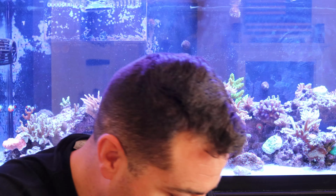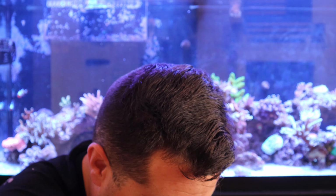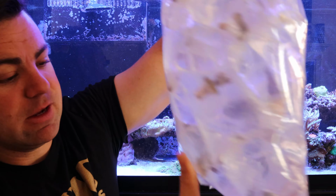Let's see here. Oh, looks like I got a leak in here somewhere because the paper's wet. Look at this. That's all corals. It's all acros. All acros.